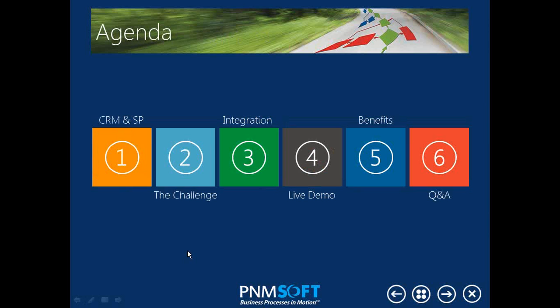On the agenda today, these are the topics we're going to be discussing. We're going to be talking about the qualities, the pluses of Dynamics CRM and Microsoft SharePoint. We're going to be talking about the challenge of integrating and connecting these two wonderful products and suggesting how to do that. We're going to be talking about the gap and how to fill that gap. Then we're going to be taking a look at some live examples. James will be showing us some real-life business scenarios where uniting SharePoint and Dynamics CRM can have great business benefits. We'll be summarizing those benefits, and we'll be taking your questions.